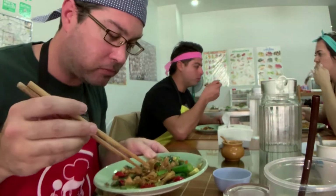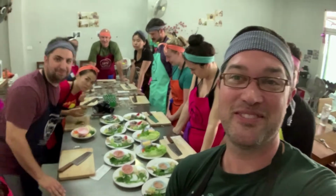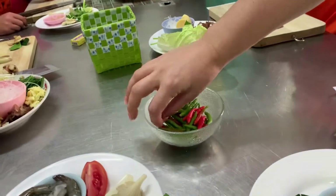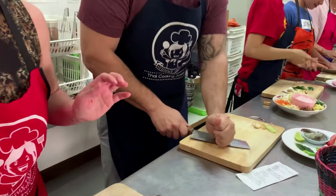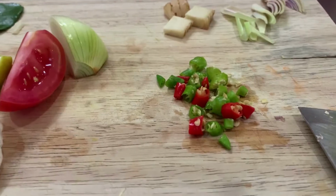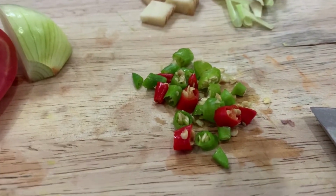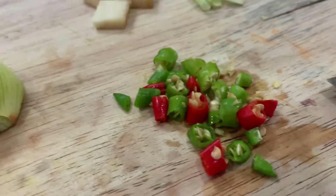Yeah, it's good. Alright, so the next one is hot and sour prawn creamy soup. At least that's what I'm doing. Other people are doing different stuff. Ooh, yeah, there are the ingredients for it. So I did 4 chilies. Well, actually 3.5. Jen gave me half of hers. Hopefully I'm not going to regret that decision. They look great though.